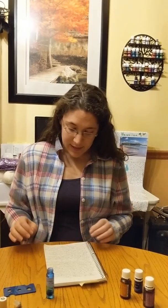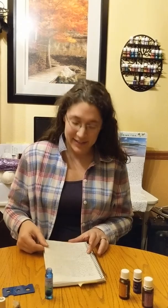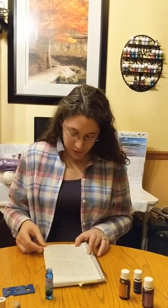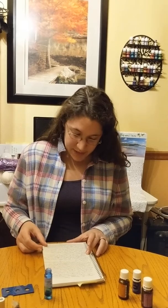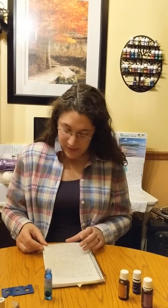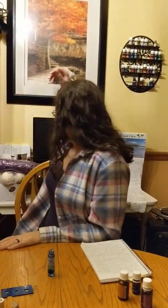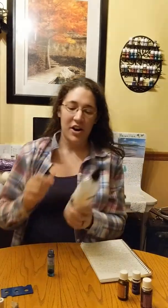Blue tansy is a relaxant. Frankincense is an antidepressant and muscle relaxing. Geranium helps prevent muscle spasms, improves blood flow, helps release negative memories, eases nervous tension, balances emotions, lifts spirit, and fosters peace, well-being, and hope. So these are all great things to have on you and be breathing in at bedtime or even a little bit before bedtime.